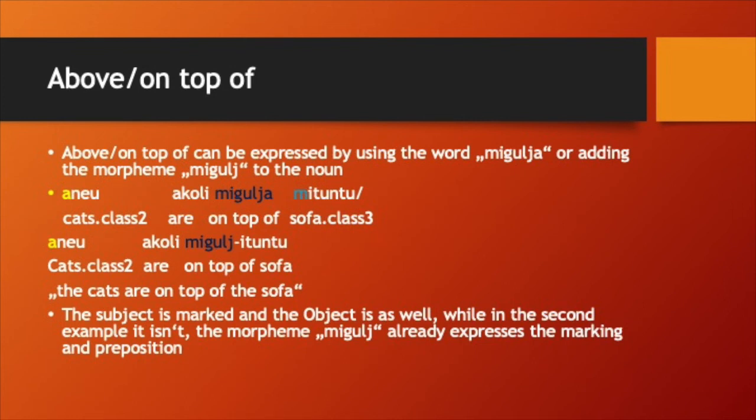Then we have the prepositions above, on top of. There's no difference between above and on top of. We use the word migulia, or we add the morpheme migul to the noun, like here, aniu akoli migulia mituntu. Cats are on top of the sofa. Here the cats are marked with an A to show that there are a couple of cats, and the sofa is marked with an M to show that the cats are on top of the sofa. The other way to express on top of, we can say aneu akoli migul ituntu, to shorten the migulia. The cats are on top of the sofa.